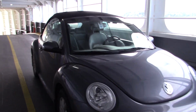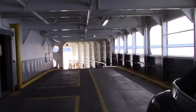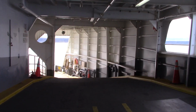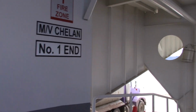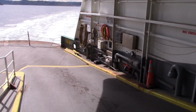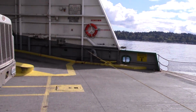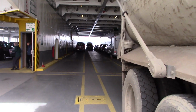Bug. Oh, works for Amtrak. Chelan. Truck facing the other direction. Basically the same, so I'm gonna save time and just go through the big tunnel.